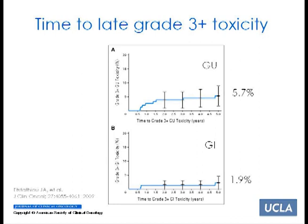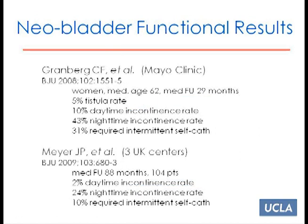So I talked about some toxicity of bladder preservation. To be fair, I wasn't here for the previous talks this morning. But surgeons might say, well, all this is well and good, but we can create a new bladder, a neobladder. What do you have to say to that? And I say, okay, let's look at how well patients do with the neobladder.